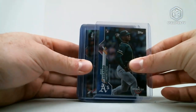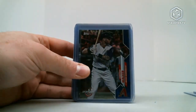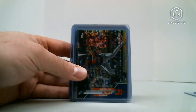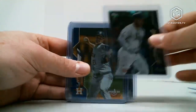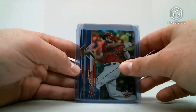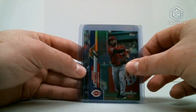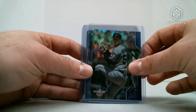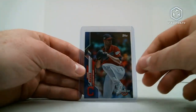So recapping everything. Blues: Jesus Luzardo for the A's, Max Fried for the Braves, Nolan Arenado for the Rockies, Christian Walker for the Diamondbacks, Dominic Smith for the Mets, Matthew Boyd for the Tigers, Hunter Renfroe for the Rays, Zach Greinke for the Astros, Marco Gonzales for the Mariners, Anthony Rendon for the Angels, Jose Berrios for the Twins, Eugenio Suarez for the Reds, Jordan Yamamoto for the Marlins, Dustin May for the Dodgers, Ramon Laureano for the A's, and Shane Bieber for the Indians.